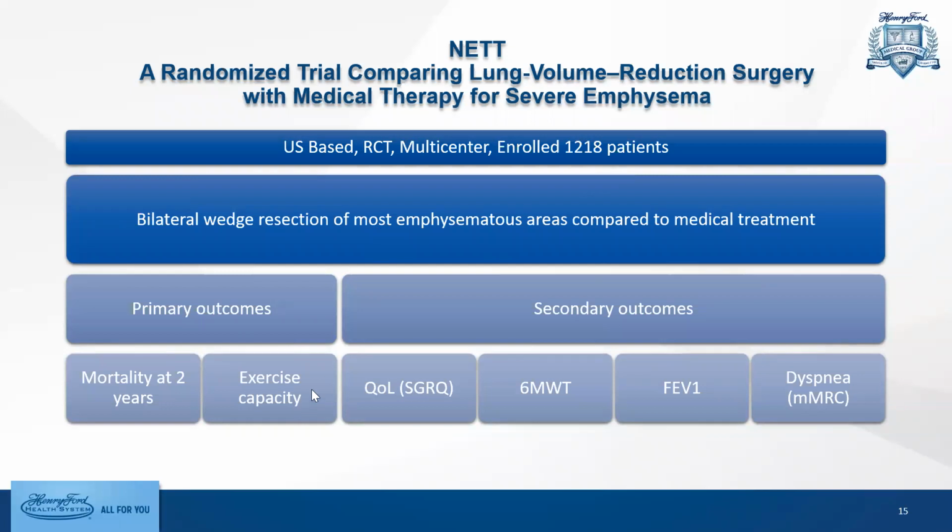They were also looking at exercise capacity. They measured that by the increase in wattage, meaning how a patient was able to pedal on a bike. Their secondary outcomes were quality of life using the St. George Respiratory Questionnaire, 6-minute walk test, FEV1, and dyspnea as measured by the MMRC.